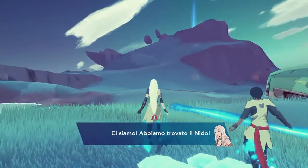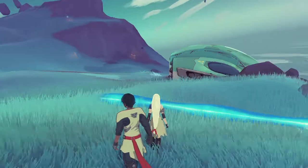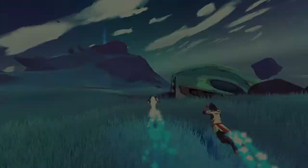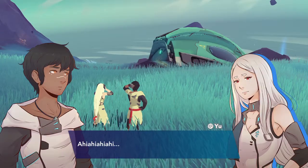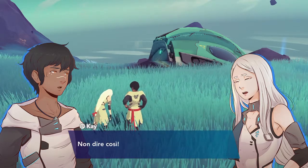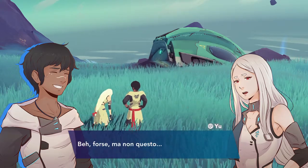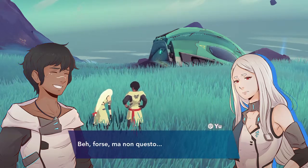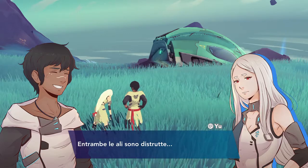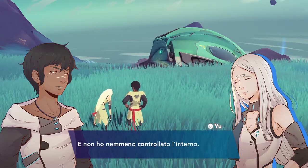We're here. We found the nest. But in what state? Whoa. There is no way this thing is flying again. Don't say that. You could make a rock fly with the right tools. Well, maybe. But not this one. Both wings are wasted. The propellers were ripped off. And I'm not even done checking the inside.